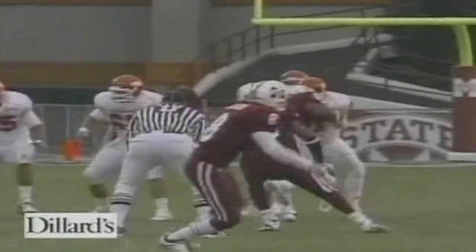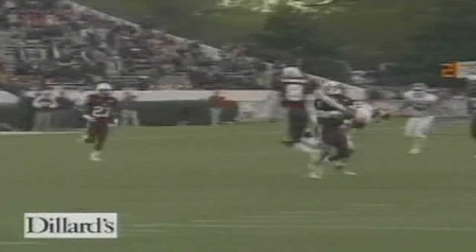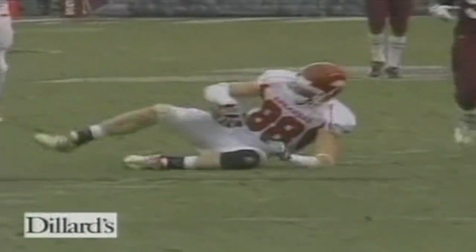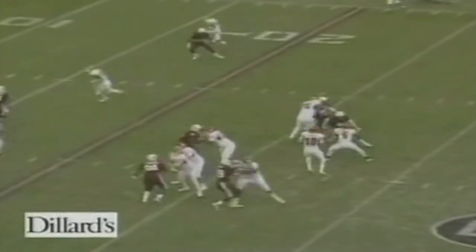I thought he got it. He still makes the catch, and this was a nice job by Nathan, standing in the pocket, knew the blitz was coming off the edge unblocked, and making a throw down the middle. You know, it was a well-thrown ball, too. It was a place where it could only be caught.